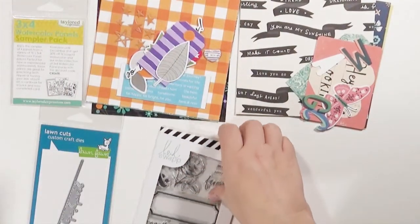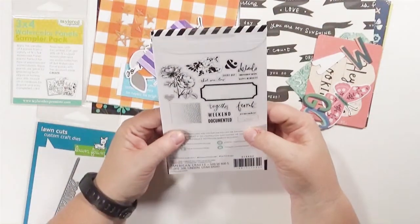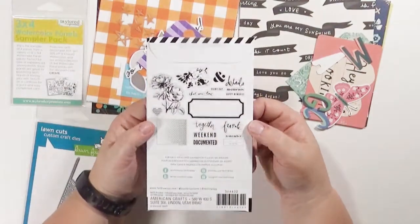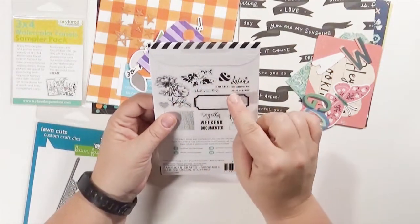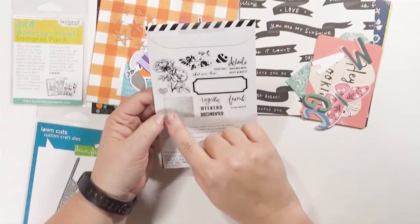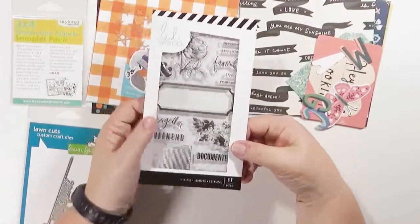Okay, so let's get some of the big stuff out of the way. From Heidi Swap, from her Emerson collection, we get this stamp set, and it is not photopolymer. I'm pretty sure this is silicone or something like that, so it's a little bit lower quality stamp set, but they still work. So that's good. It's got some florals, everyday moments, happy memories, ampersand details, that one time, label, a little faded dot grid, together weekend, documented favorite, remember, and a date kind of stamp, and then the little heart. So that's nice.